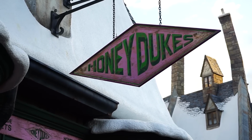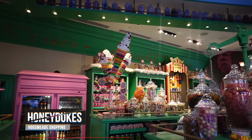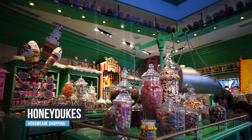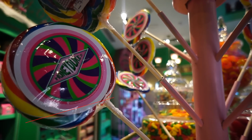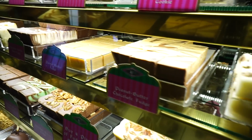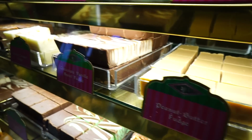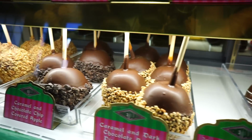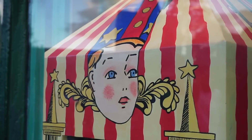Ah, Honeydukes. There is no better place to enjoy sweet treats in the wizarding world. They've got everything here. You can enjoy some classic lollipops, pumpkin pasties, and one of my favorite items, the exploding bonbons. But the two most iconic sweet treats are here as well.